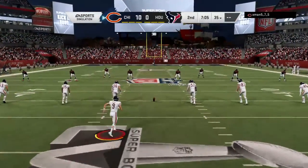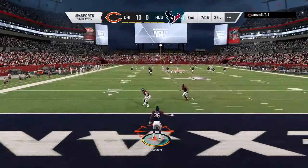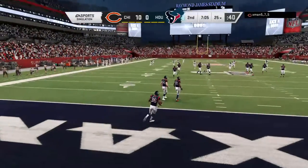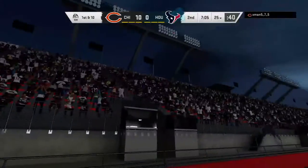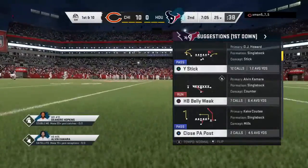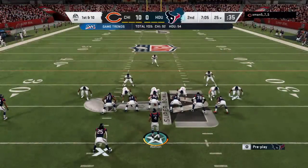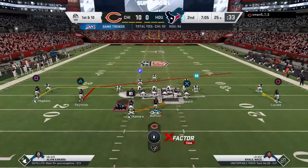And after the touchdown, here's Bryant now to kick it away. And a fair catch signaled for and taken successfully. The Texans take over 1st and 10 at their own 25-yard line. The Texans offense ready to go here for their next drive.